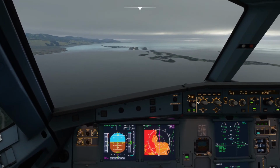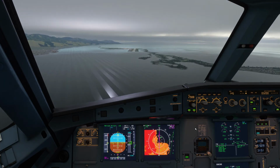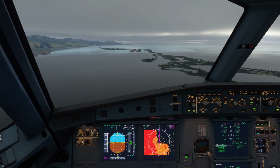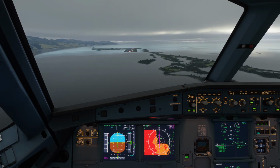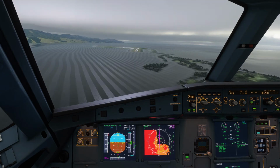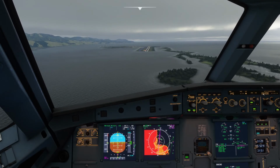Camera crew, please take your seat. Cabin crew is notified. Not a lot of interesting light patterns on the ground from the lightning. I don't know why we're so off center with this runway. Seem to be edging over. Runway 05 right.